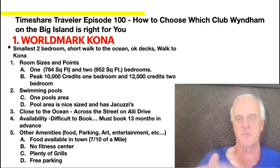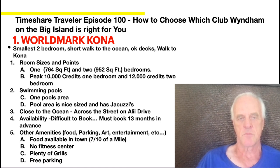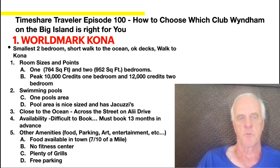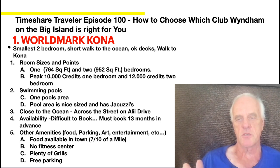So now I'm going to go through the resorts, each one in greater detail. I know I went through a lot in the summary slide, but I have more here, and it gives you a little more breakdown so you can read through it more at your leisure. So again, WorldMark Kona is smallest, two-bedroom, short walk to the ocean. The decks are nice, and you can walk to Kona, 7/10 of a mile, or you can take the trolley. The trolley stop is right there.